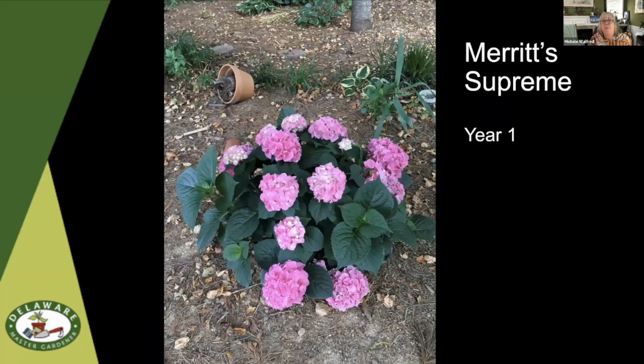This is Merit Supreme. So this is the first year. This is almost how I bought it, right out of the pot. I came in and you can see my yard. I don't have any grass in my yard. I have an all-mulch backyard. I planted this on the southern side of my house, but shielded by a very, very large river birch tree. So it seemed to like its home.